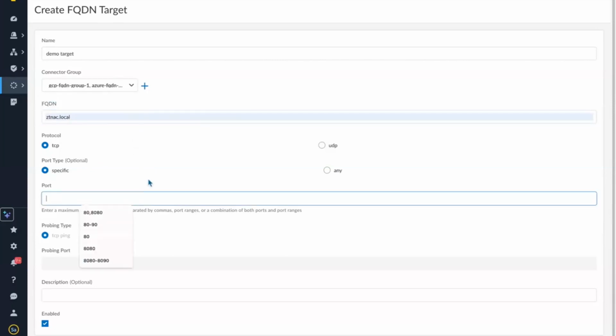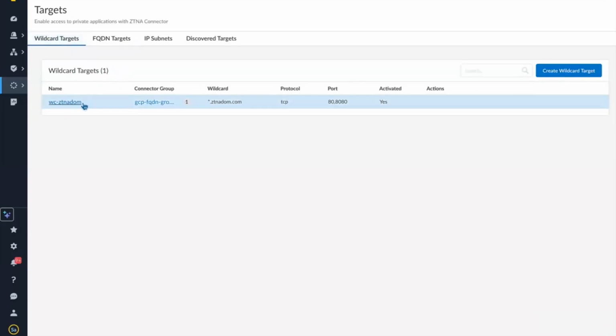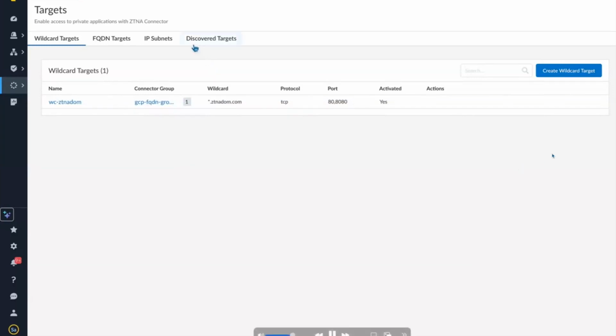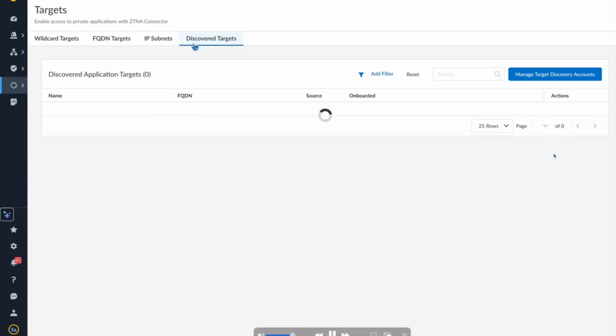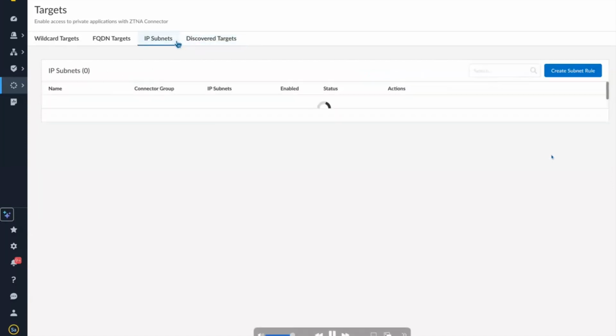And we can define the ports based on port range. We are also supporting wildcard targets across multiple connector groups, as we also assigned the Anycast IP to the connector group. In the coming releases, we will support a more robust application discovery method. In this demo, the discovered targets as well as the IP subnet application targets were already supported in the previous release.